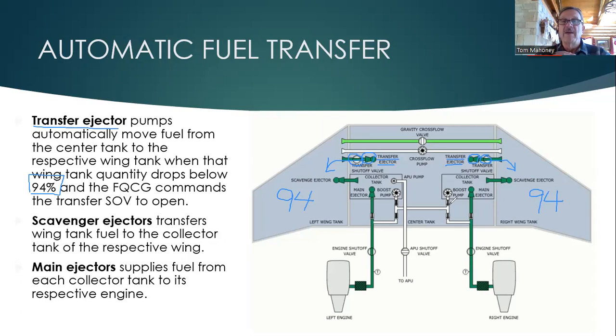In the big picture, fuel goes from the center tank to the wing tanks. From each of the wing tanks, it goes to the collector tanks. From the collector tanks, it is ducted or plumbed over to the engines, whether it's the engines or the APU, doesn't matter. The engines and APU all get their fuel from the collector tanks. So first the fuel goes out of the center tank, wing tanks, then collector tank, and then to the appropriate engine. That's the big picture of how it works.